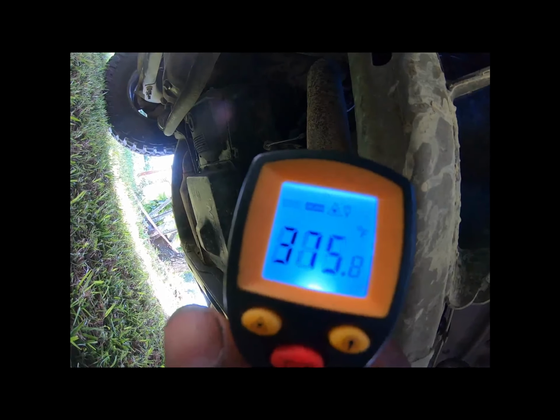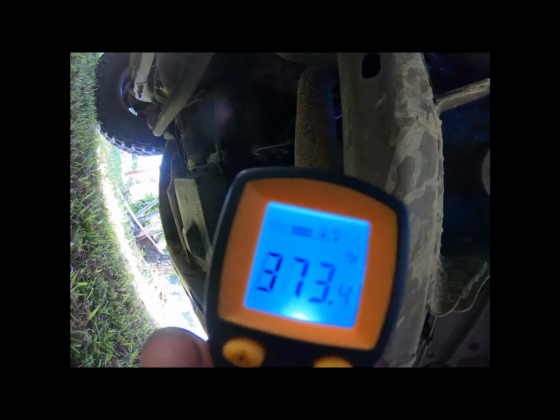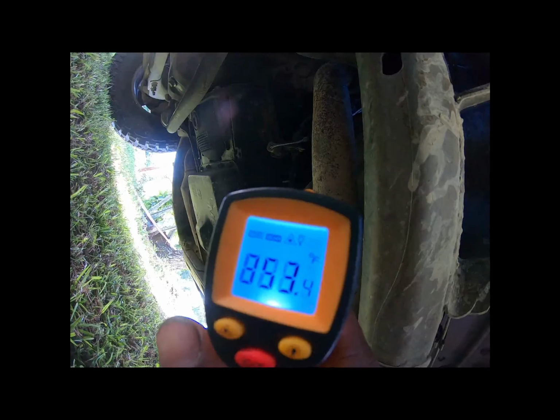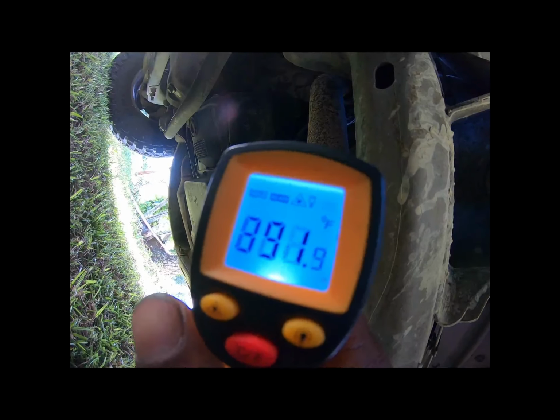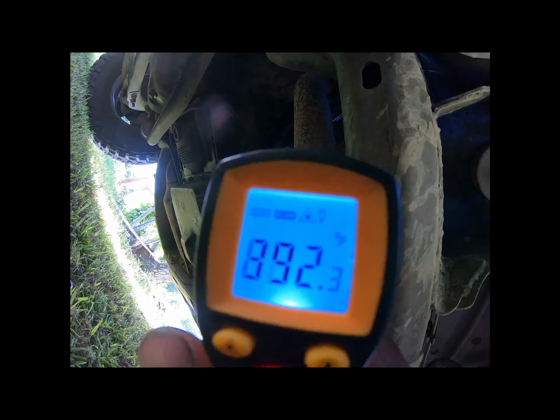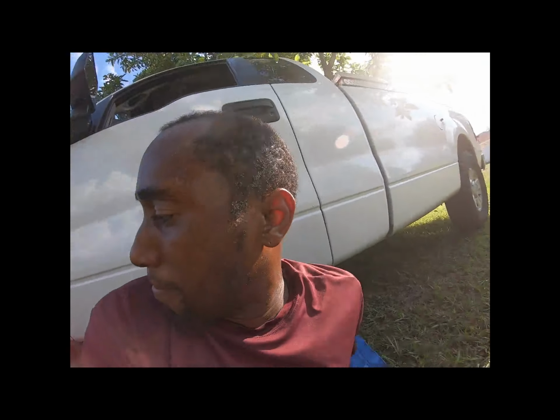Yeah, 360, 380. So bank 2 is definitely hotter to start off with up front. There's no doubt about it. We're getting closer to those 400s, triple digits, high 300s degrees Fahrenheit in the rear.